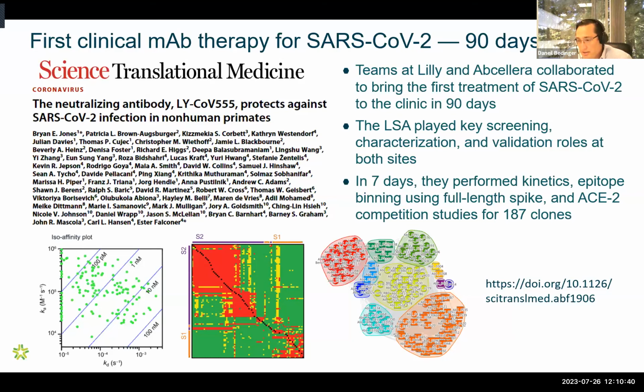And bamlanivimab went on to receive emergency use authorization in, I believe it was October of that year, making it the first biologic COVID-19 therapeutic available. So this really shows, I think, the apex. It's definitely the fastest a biologics therapy had ever been developed at this point, and it really shows what is achievable if companies have the right tools in place. Lilly has a very sophisticated characterization and developability paradigm that they were able to move these things into. And the LSA was a key part of accelerating that initial phase.